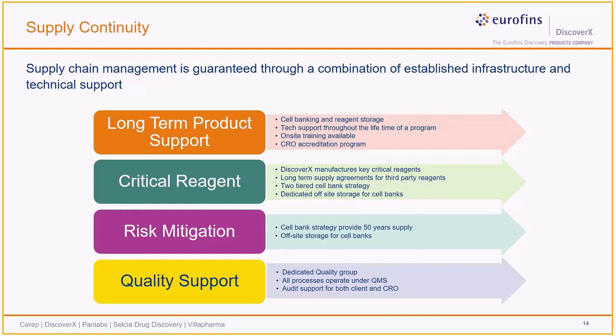We manage supply continuity by providing long-term support, controlling the quality of our critical reagents, reducing risk, and ensuring consistency throughout our organization. Product support encompasses cell banking services, reagent storage, full-blown tech support, including on-site training, and a CRO accreditation program. The critical reagent program controls the quality of key materials and cell banks and ensures that long-term supply for third-party reagents. Two-tiered cell banking ensures that we can support drug programs well in excess of their typical lifespan, and off-site storage provides the continuity even if the main site is unavailable for production.